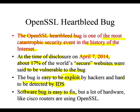But a lot of hardware, like routers or e-commerce equipment, are also using OpenSSL, and that causes significant issues because those are hardware.